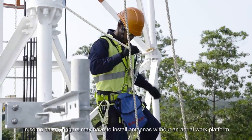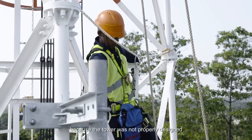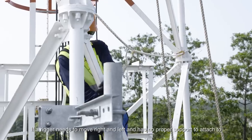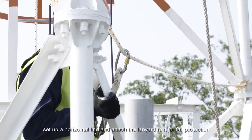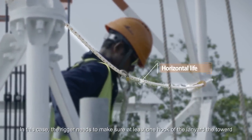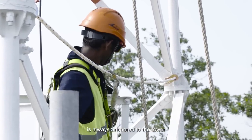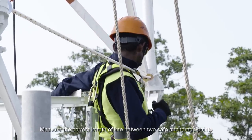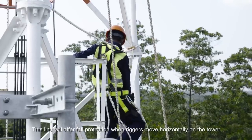In some cases, riggers may have to install antennas without an aerial work platform because the tower was not properly designed. If a rigger needs to move right and left and has no proper support to attach to, set up a horizontal line and attach the lanyard to it for fall protection. In this case, the rigger needs to make sure at least one hook of the lanyard is always anchored to the tower. Measure the correct length of line between two safe anchorage points. This line will offer fall protection when riggers move horizontally on the tower.